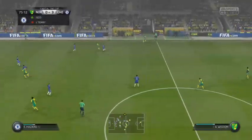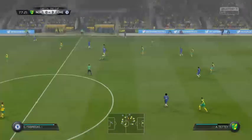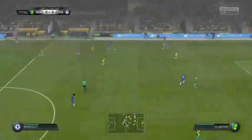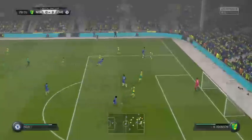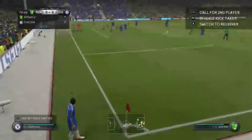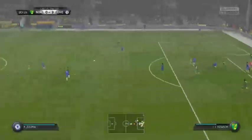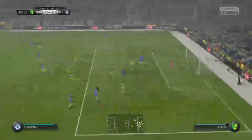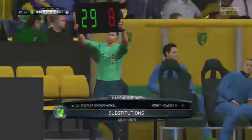Here's Bennett. Cesc Fabregas. Could get his cross in now. Oh, great work by the keeper. Looking to take the corner quickly. And that's really the way to get the ball out. And shoots! And it will be a free kick here. Well, they're going to shuffle the pack a bit now.